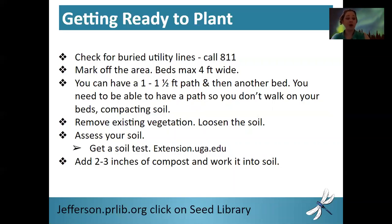And then you want to make sure you have garden paths. You can make them any size you want, but 1 to 1.5 feet is about enough for you to walk on and then also be able to harvest. You'll need to remove any existing vegetation and then loosen that soil if you're going to plant in ground. And if you're going to plant in ground, I highly recommend doing a soil test. The website that you can go to for Georgia is extension.uga.edu. That will have all the information on there of how you can get a soil test. The reason this is important is in a soil test, they'll tell you what kind of nutrients are in your soil, and that way you know what kind of fertilizer you need for your plants. And then it's always good to add 2 to 3 inches of compost into your soil, and that's good for any type of garden that you have.